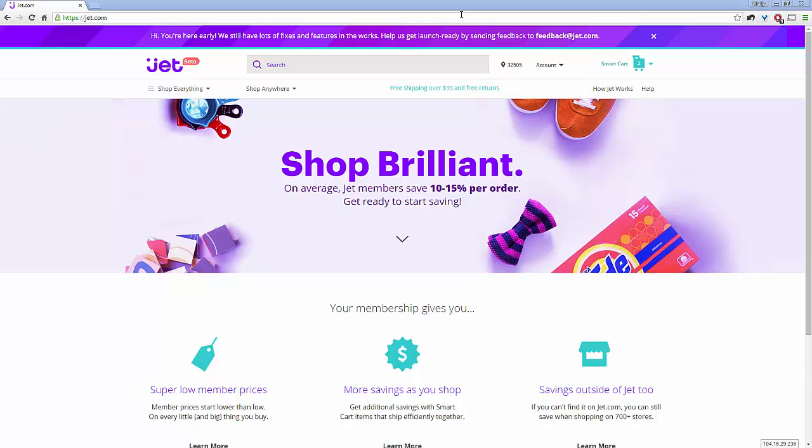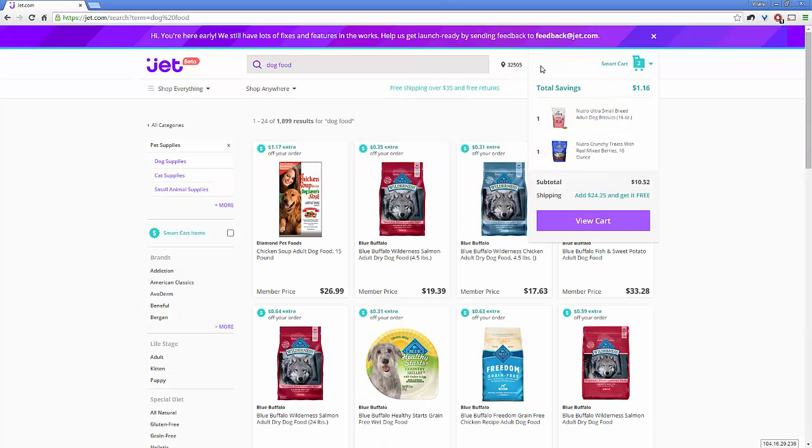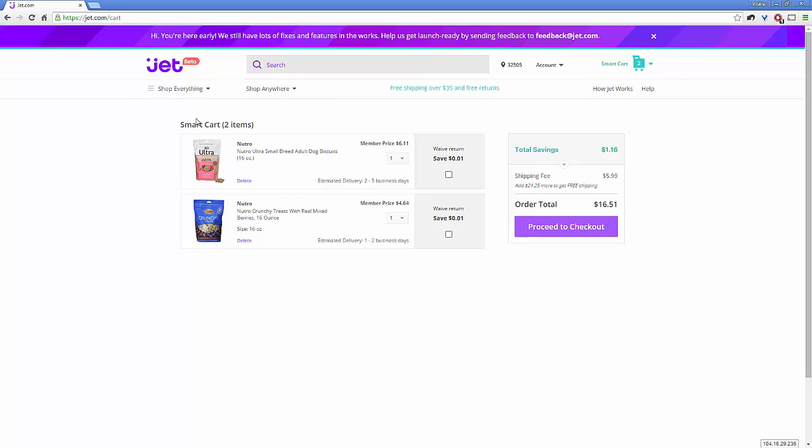So let me give you a quick demo. Basically, this is the beta, so don't judge this website too much. Here you can take a look at all the stuff I have in my cart. Currently, it's only two things. It's dog treats. I'm not really in a rush to get them. My dog has treats, and there's still a shipping fee. I need to add $25 for that shipping fee to actually go away, which is fine.